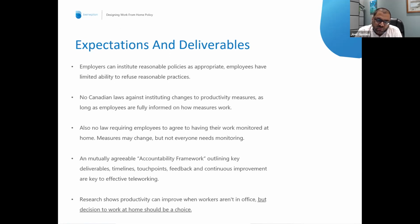And of course, we go into these work from home environments and setups with the general notion that not everybody is going to need the monitoring. It's your record keeping, your details, your notes that will decide whether this person is going to need monitoring or not. And it's going to be based on an accountability framework in terms of timelines, touch points, feedback, and any continuous improvement that needs to be done.